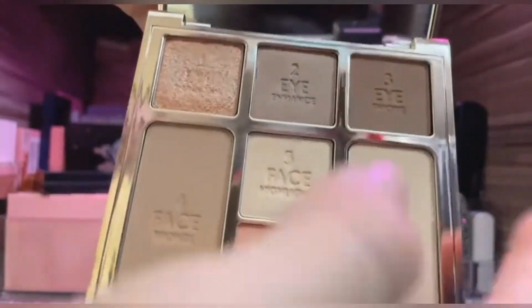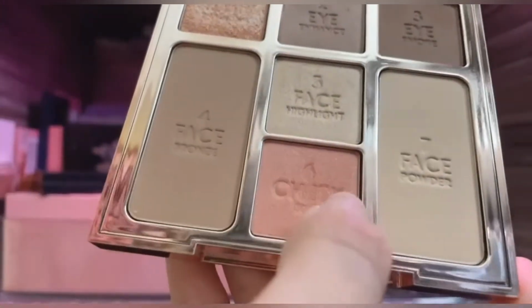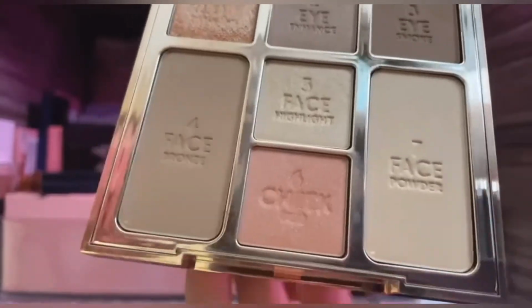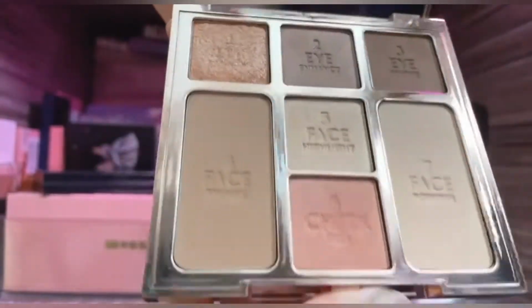So you can quickly throw on these three shades, and then you do your face using this bronzer, blush, highlighter, and a face powder to smoothen out the whole look. It is a very nice and easy palette to use.